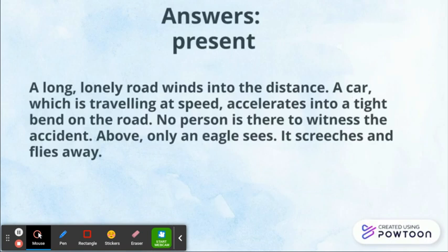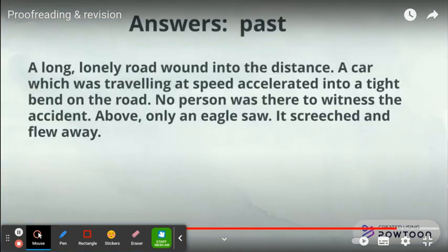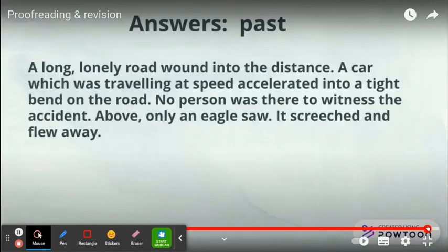Okay, and so if we were to choose past tense verbs here, what would they have been? Past tense would have been a long, lonely road wound into the distance. A car which was travelling at speed accelerated into a tight bend on the road. No person was there to witness the accident. Above, only an eagle saw. Oh, that was quick. Sorry. Let's go back. Above, only an eagle saw. It screeched and flew away.